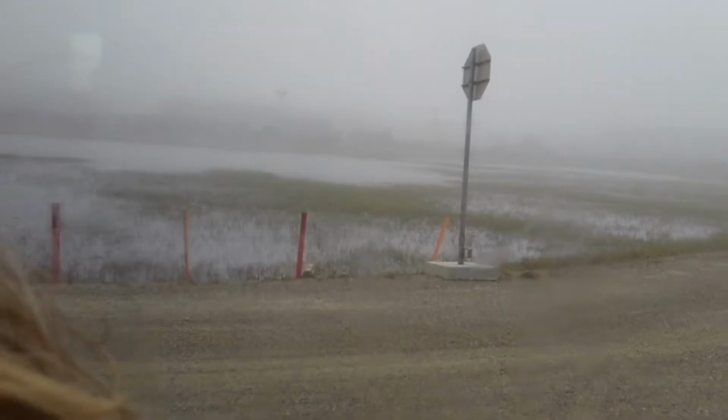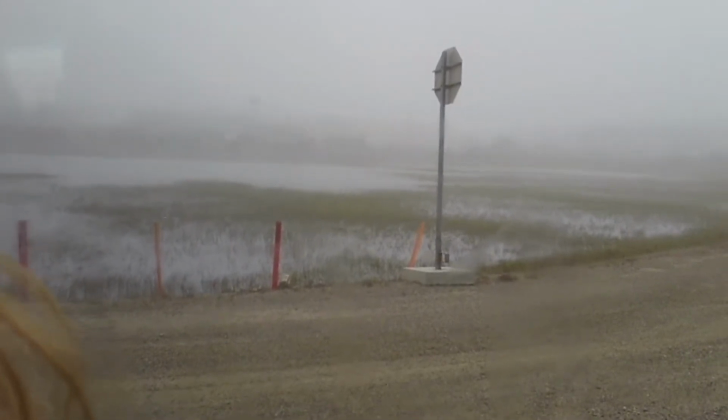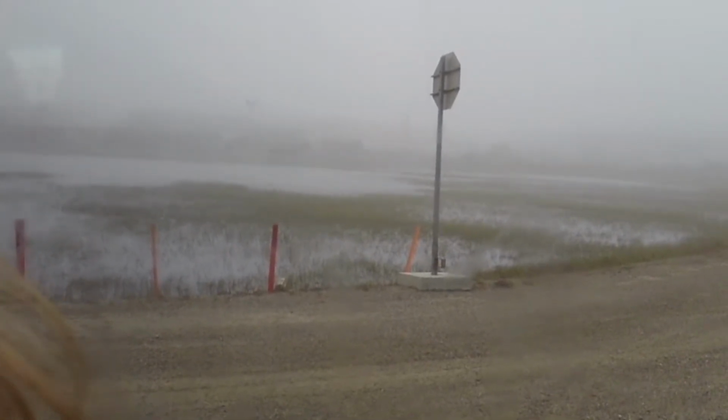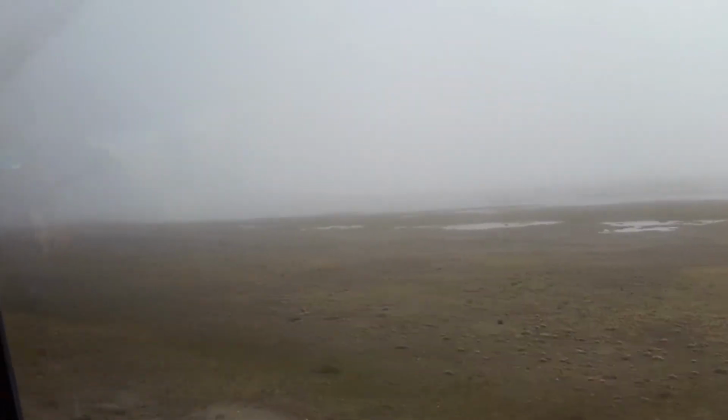Now the wells that are drilled here go down to about 9,000 feet. Yeah, a little bit deep out here. It costs about $17 million to drill a well down that deep. So very expensive. And through the security checkpoint on our way to the Arctic Ocean.